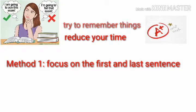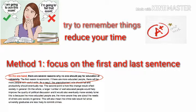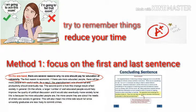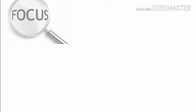Method 1. Focus on the first and last sentences in each paragraph. The first sentence should introduce you to the subject of the paragraph. The last sentence should wrap up the idea and serve as a transition to the next paragraph. By focusing on these parts, you will be able to quickly grasp the author's main point.